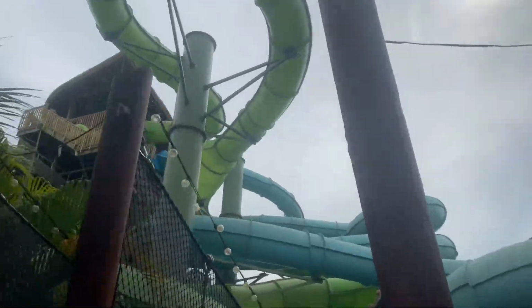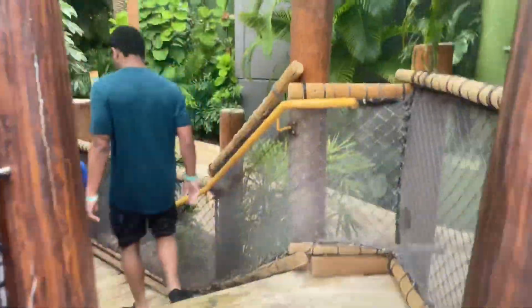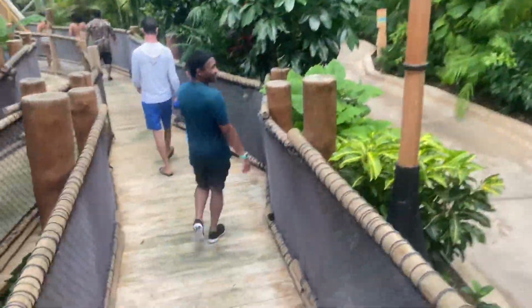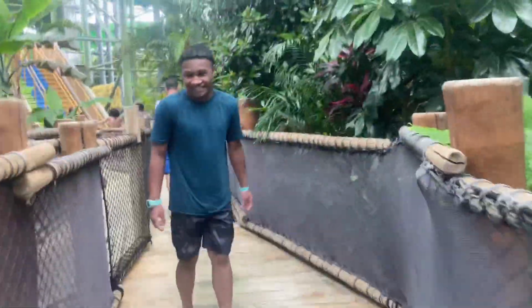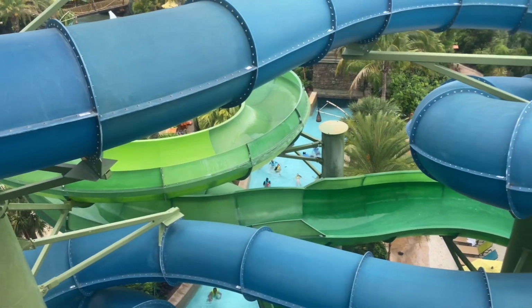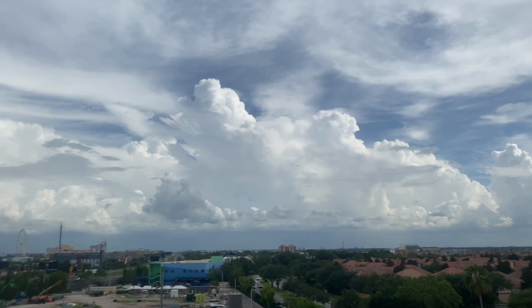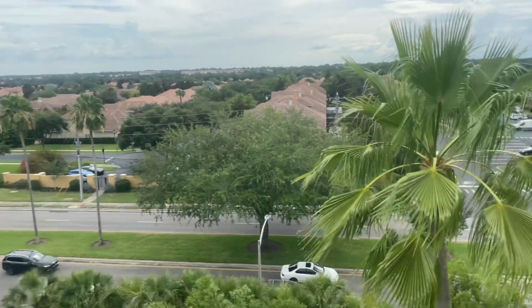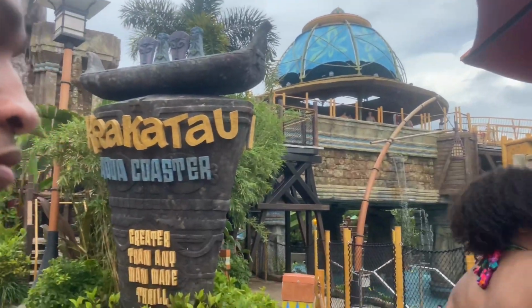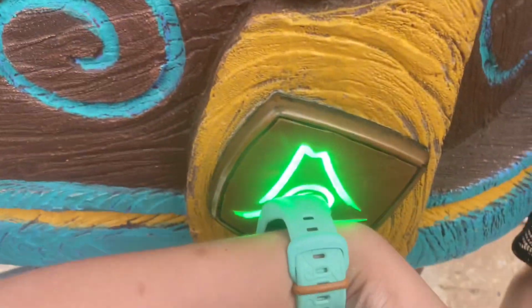So now we're getting on these two slides. Oh my God. Bro. Yeah. I didn't know why it started shaking. We're about to get on Krakatoa. We all scan at the same time, but they're saying different things.